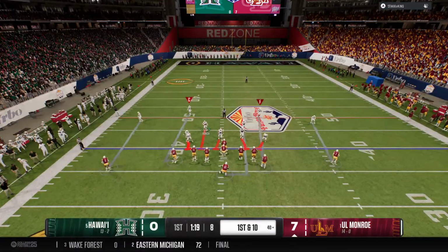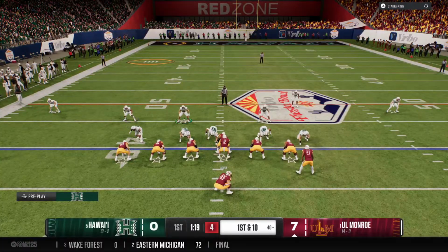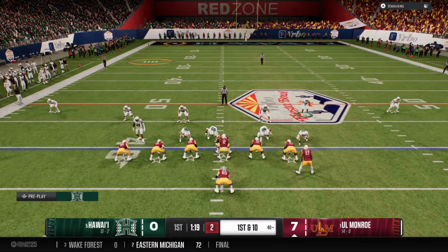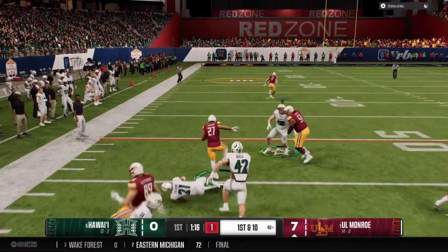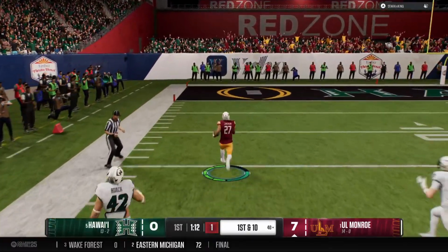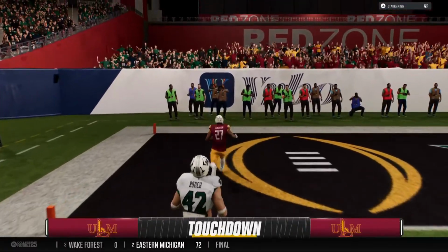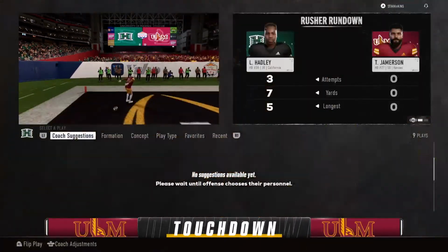Here comes the Warhawks offense back on the field now. They really had the defense off balance in the last possession, mixing the run and pass extremely well. He's past the marker and still going. Oh, and he's in the clear down the left side. Can they catch him? Touchdown, UL Monroe. It was a foot race, and he won it.